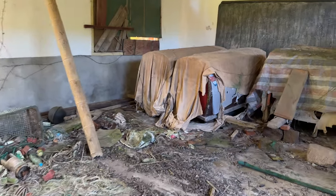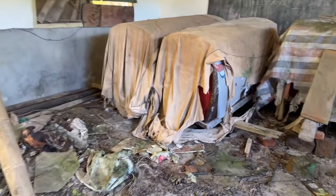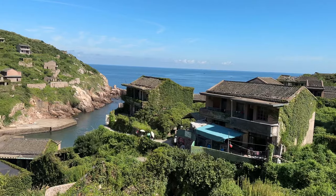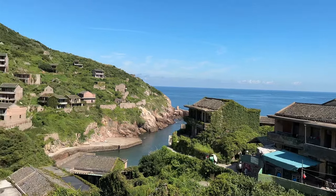Of course, we've seen this before when we went to the overgrown island. There are rooms full of coffins waiting to be occupied. You can check that out in the video in the top right-hand corner. Really interesting exploration. Might go back there again soon, actually.